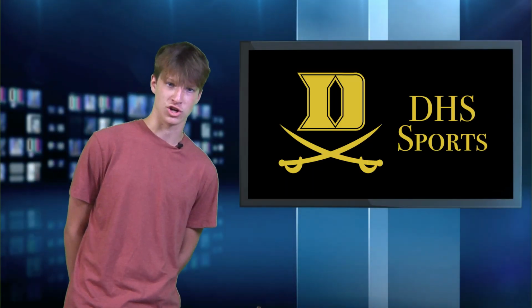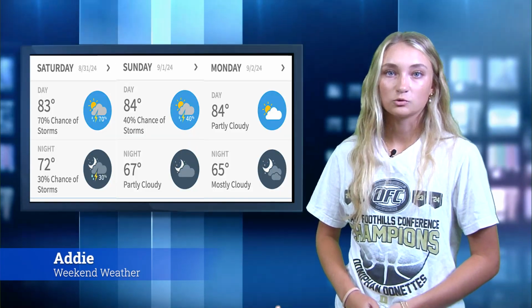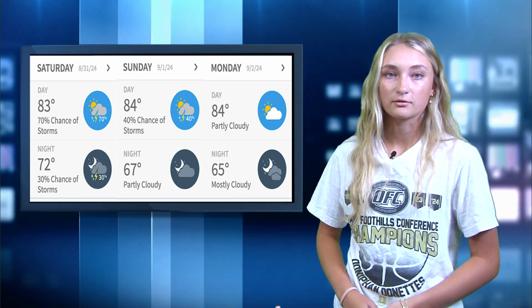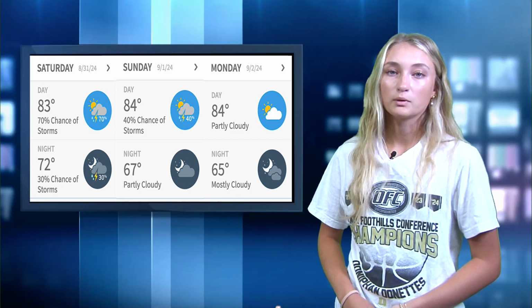Here's your very own Addie Jackson for the weekend weather forecast. After a week of hot weather, it looks like we're in for some cooler temperatures this weekend. There's a good chance for some storms on Saturday with a high of 83, a slight chance for more rain on Sunday and a high of 84. And then Labor Day will be partly cloudy and 84.